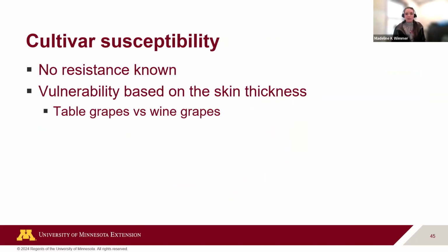And then cultivar susceptibility, or varietal susceptibility. Are there any varieties that are more or less susceptible to spotted wing? As I mentioned, fruit skin thickness is that potential for there to be resistance. There isn't a lot known about any varieties of raspberries or blueberries that are resistant. As I already mentioned, table grapes are going to be more susceptible because they have thinner skins than wine grapes. And I've heard from one grower that they've noticed that Bluegold blueberries just don't seem to have issues, but that's anecdotal. That's nothing that's really been researched.